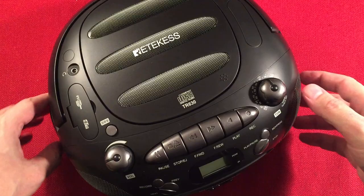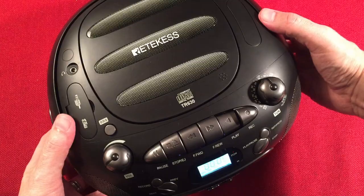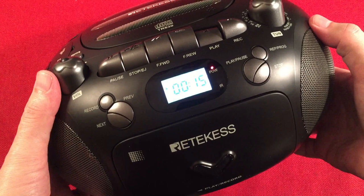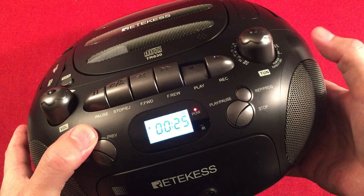So I have a tape in there. Hit play, just like anything. Simple. See if you can hear it playing. It's got an elapsed time on there. That's nice. If you want to record this, which is pretty cool, just press record. And now in record mode.